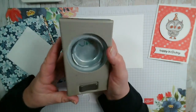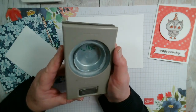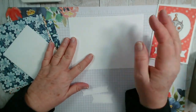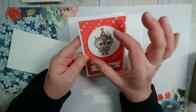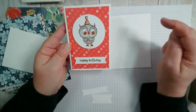So we have various punches. Not all of these are still current. This is a 2-inch circle punch. But it's a great way of creating an aperture in your card. So what I'm going to do is effectively recreate this, but instead of having this up on the front, it's actually going to be on the inside, and we're going to have a hole in the front.